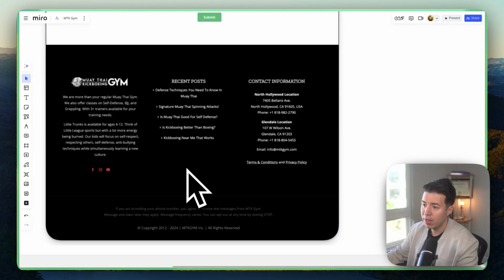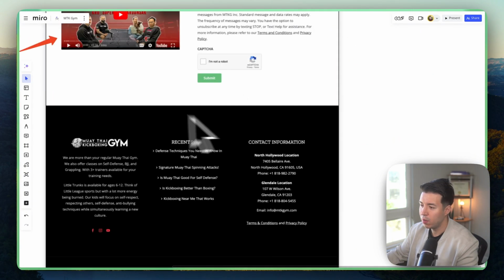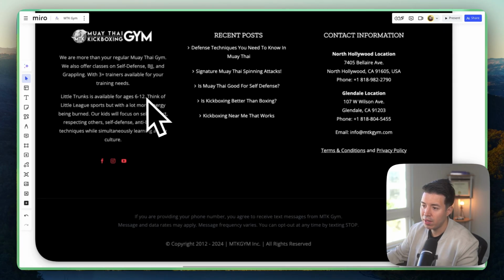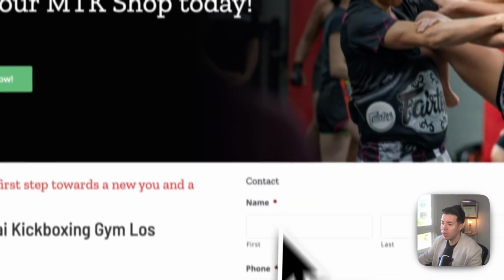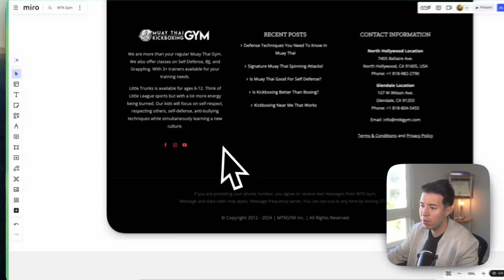And the rest of this is fine. You could potentially add a FAQ somewhere here at the bottom. And you see here, Little Trunks is available for ages 6 to 12. Think of Little League Sports, but with a lot. So here you're talking about this program, Little Leagues, but I wouldn't have really known that, and people probably wouldn't really read that little text.